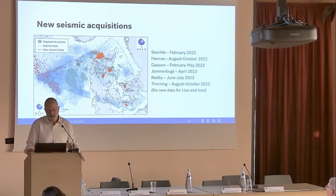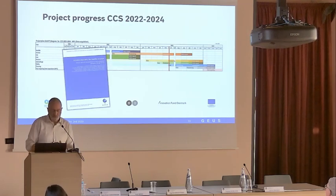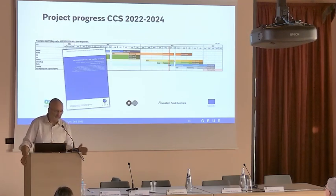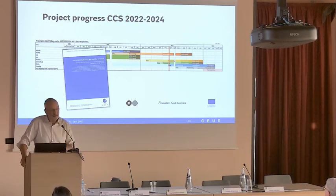It was done with the same acquisition setup, so it had to be done in a series. So we set up a program: how can we accelerate all the data acquisition? It has to be a series because we only have a few trucks for the acquisition. But of course, all the data processing, reservoir characterization, and all the analysis can be done in parallel.